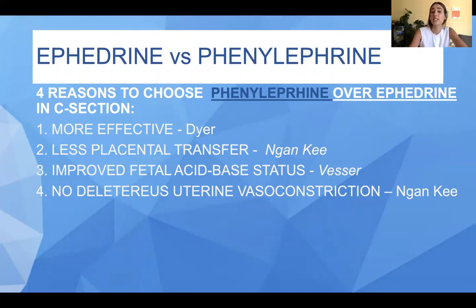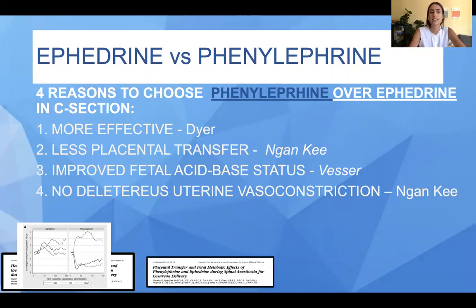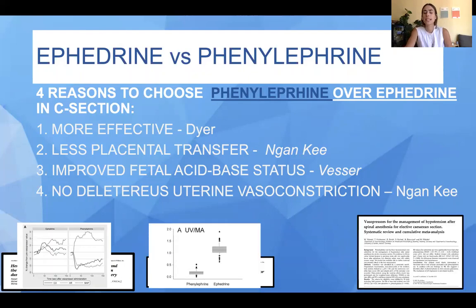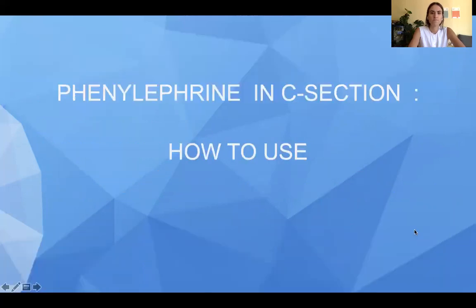The first one is that it is more effective, as we see here in this study from Dyer. The second is that it has less placental transfer than ephedrine. It has improved fetal acid-base status, and it has not demonstrated a deleterious vasoconstriction. This is said by Ngan Kee in this study, favoring phenylephrine.